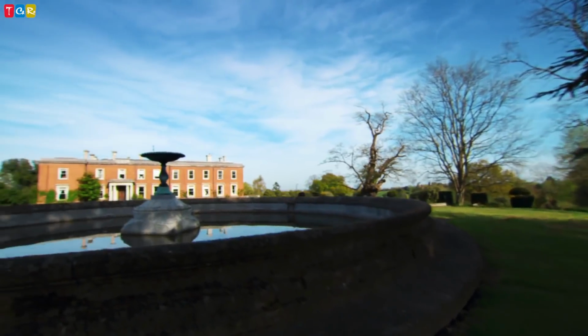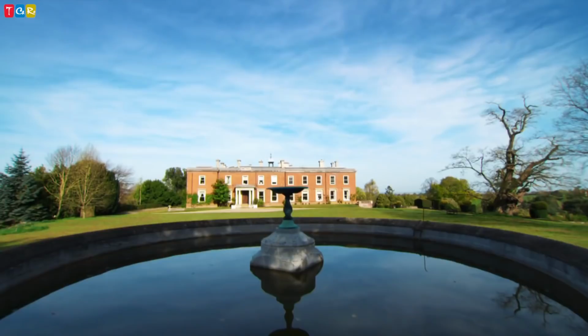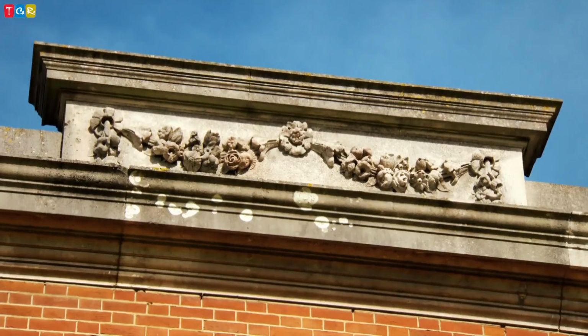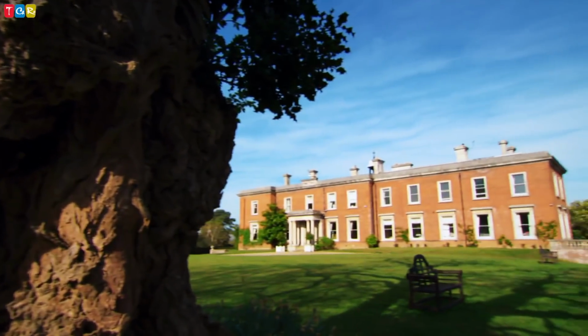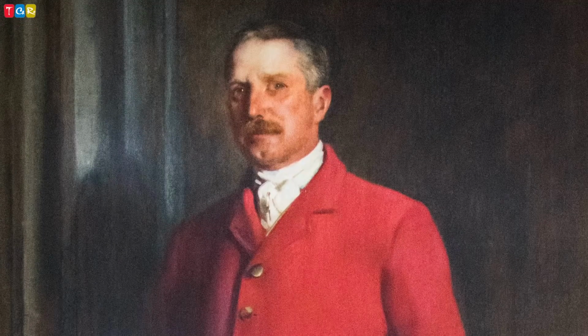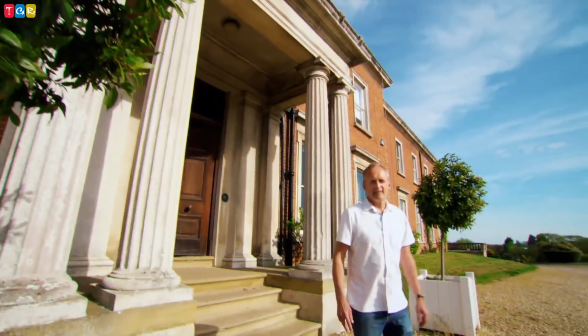The estate of Mount Ephraim is 3 miles east of Faversham and has been looked after by the Dawes family since the 17th century. The house standing here today was built by shipping magnate Sir Edwin Dawes in 1878. It's now run by his great-great-great-grandson, William.